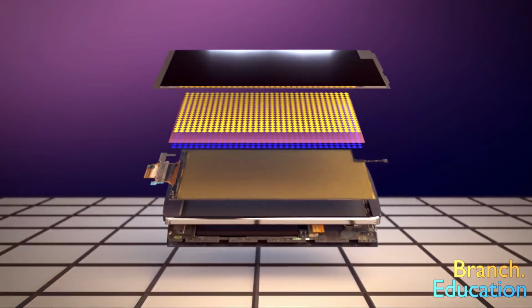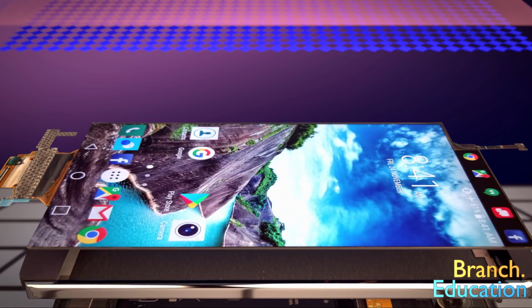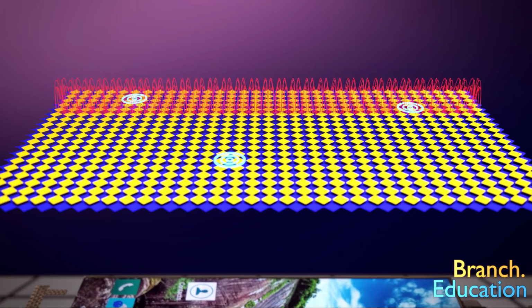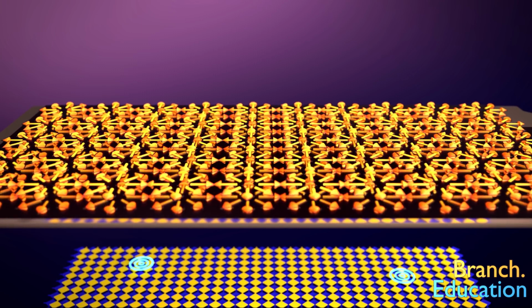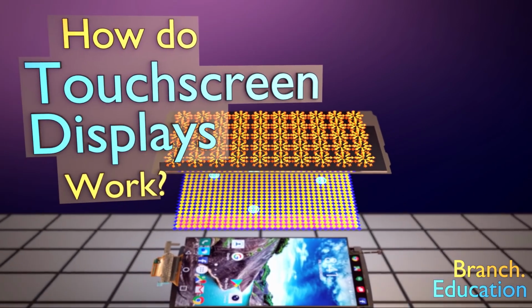So let's summarize. On the bottom is an OLED display composed of up to 10 million itty-bitty little colored lights. On top of that is a transparent projected capacitive touchscreen that can sense one or multiple touches at a time. And on top of that is strengthened glass that protects your screen from scratches and most falls. Now you too are a touchscreen expert.